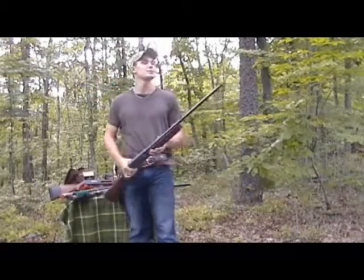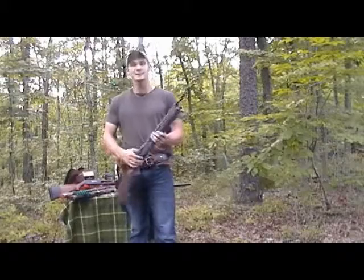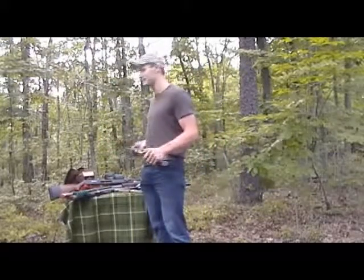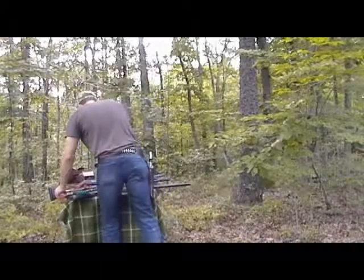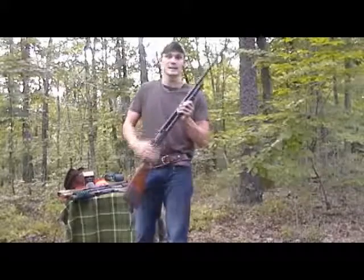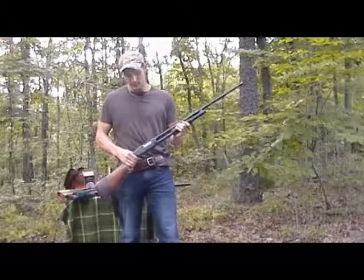This one has a 28-inch full choke barrel. Excellent shotgun. You'll definitely see this one in action, and it fires really fast, which is cool. And last but not least, this is a 1937-38 date manufactured Model 12 Winchester.